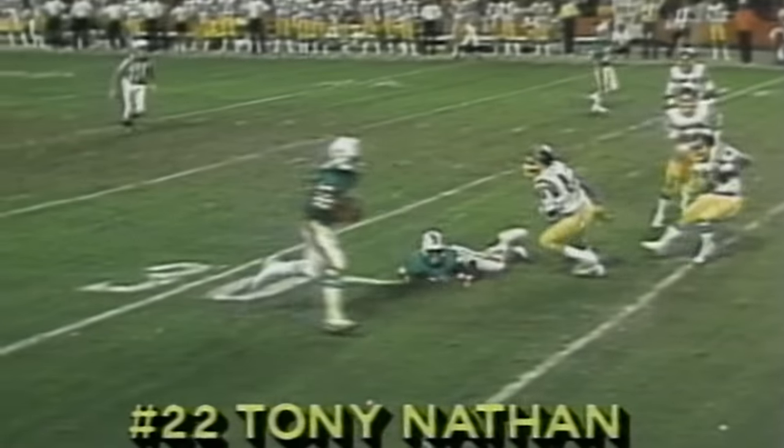Hard throw. Look at that! What a play! What a play! Hall of Fame football play.